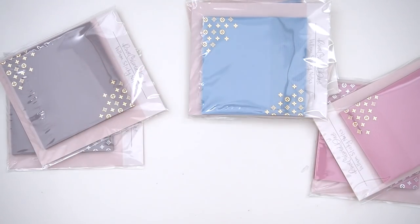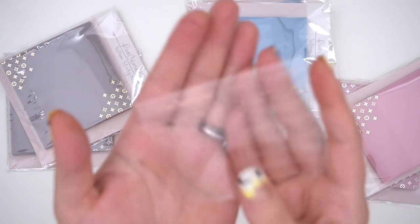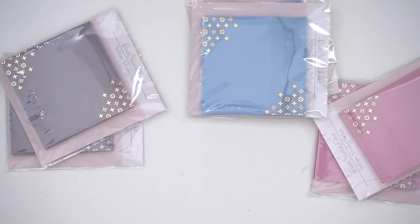This is a little freebie. It's in rose gold, I think, or like a matte copper or matte rose gold. I don't know. Full box and header overlays. It's impossible to focus in the clear.